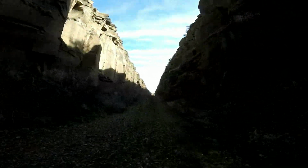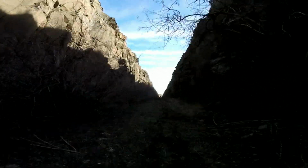The tunnel floor condition was actually pretty decent. I don't recall there being too many obstacles. Upon exiting the tunnel, we found that the trail was actually pretty overgrown, but luckily it cleared up after a few hundred feet.